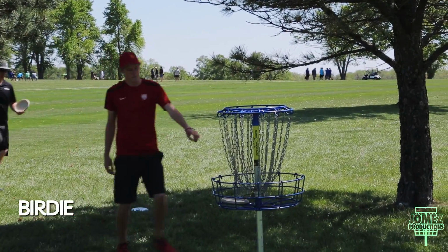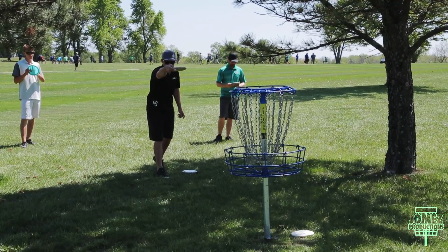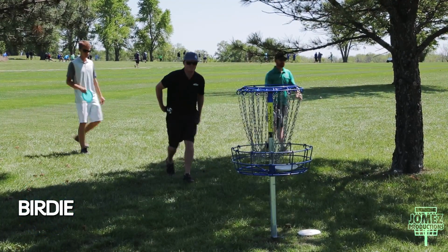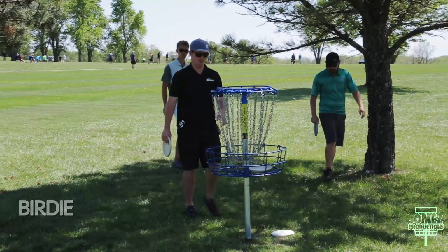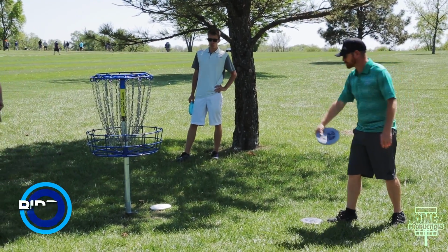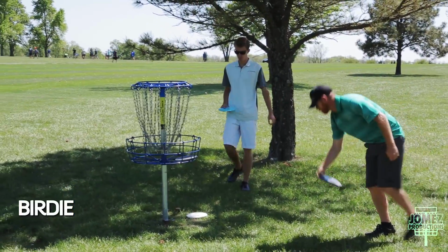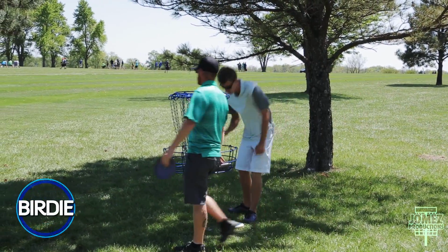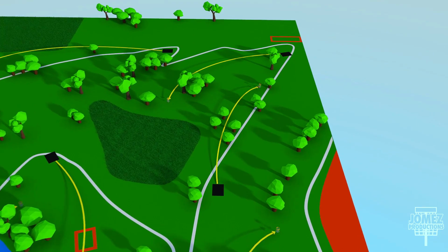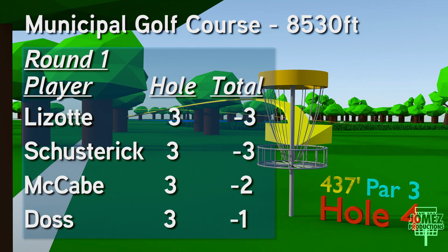And there's Simon for the birdie. Nate with his birdie. Eric and All-Star Bird. That's a pretty short par 4, I guess you could say. Yeah, I think that's what they call it. So. Yep. All right, hole 4, 437 feet, par 3.